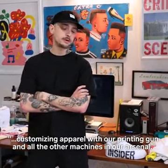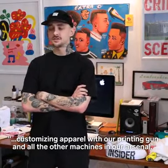6 Ounce Studio in Chinatown Market, customizing apparel with our printing gun and all the other machines in our arsenal.